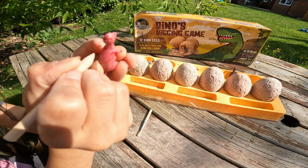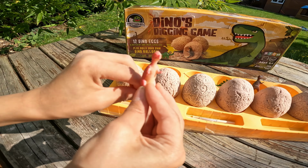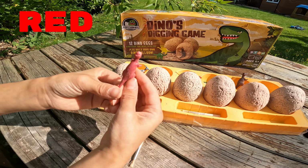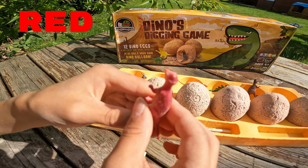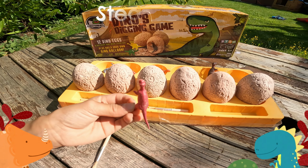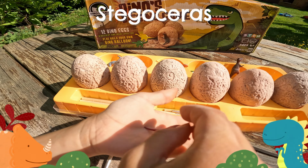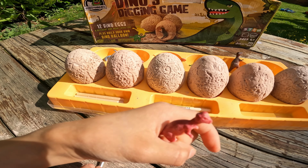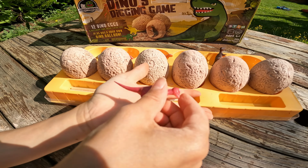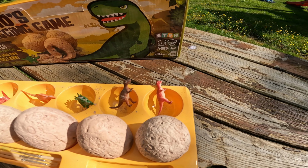Wow, that's amazing! What colour is this dinosaur? This one is red. And do you know what this dinosaur is called? Stegosaurus. I've got a fun fact. Scientists believe these dinos may have whacked each other in the sides with their thick heads.